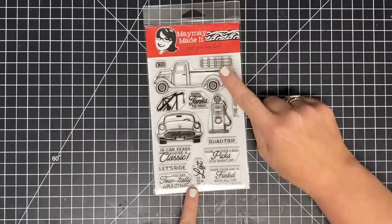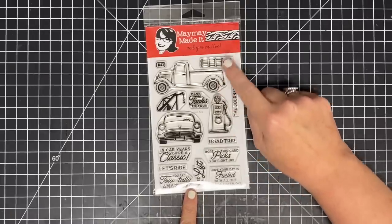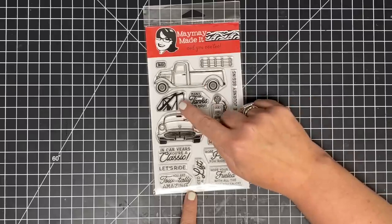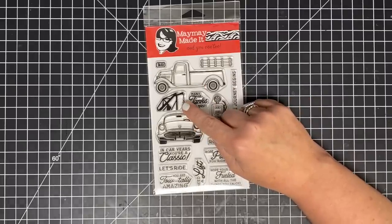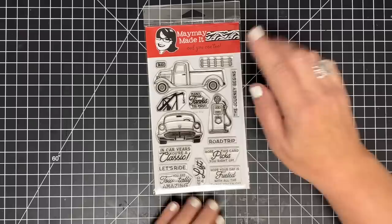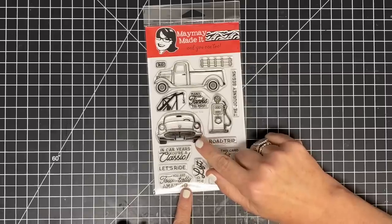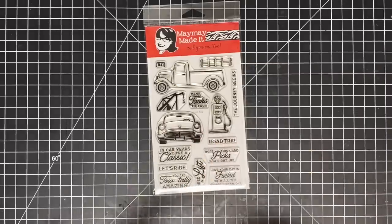In this set, you get a truck with a couple of options. You get the little farm rail that you can stamp next to the truck, or you get the tow. I've never done anything quite this mechanical. I love the little tow mechanism that can stamp above, and I've got samples to show you, so I'll show you what they look like in just a second. And then the front-facing car. I love this guy. I think he is so cute. He's perfect for road trip and all the sentiments we have on here.